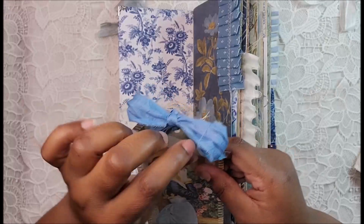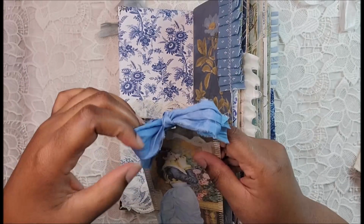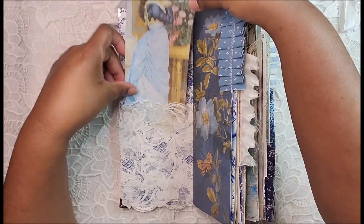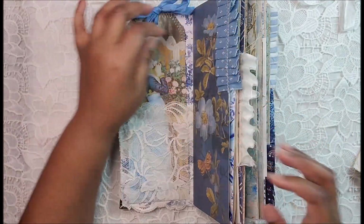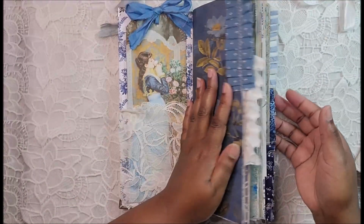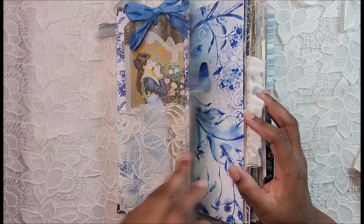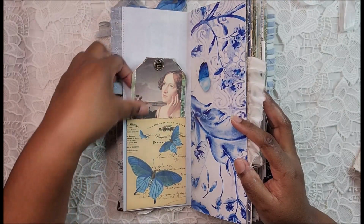My bow will not stay nice. I had it nice and then I don't know what happened. But anyway, that's a nice large tag as well. And obviously you could swap out the two tags if you wanted to. Fabric ruffles, as you could see, I pulled out some blue fabric and added some fabric ruffles on some of the pages. And yeah, so this is 49 and Market. Like I said, it's super thick.